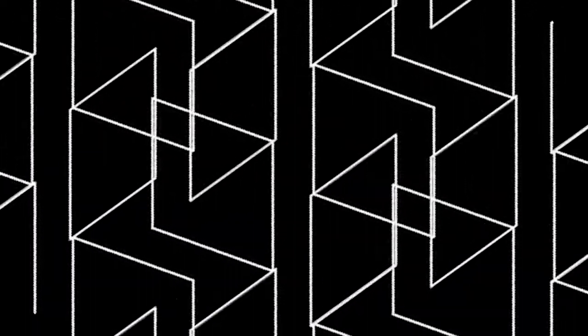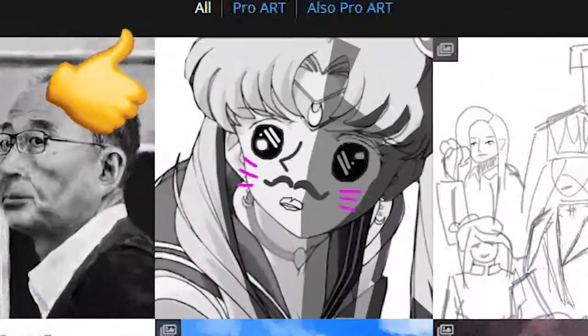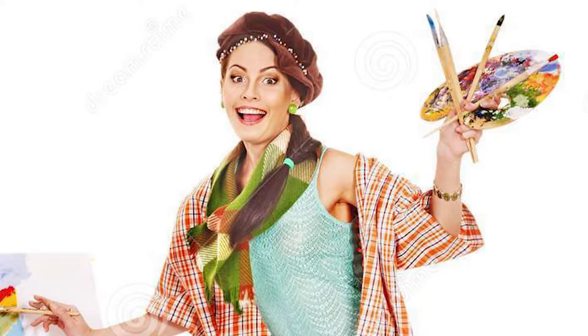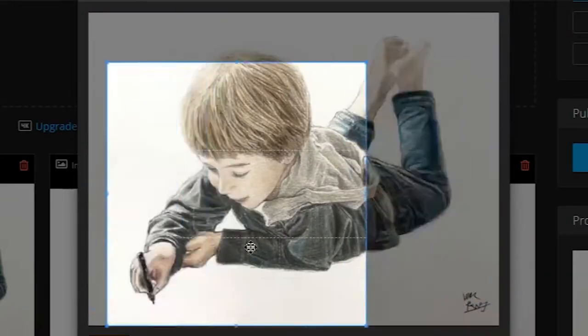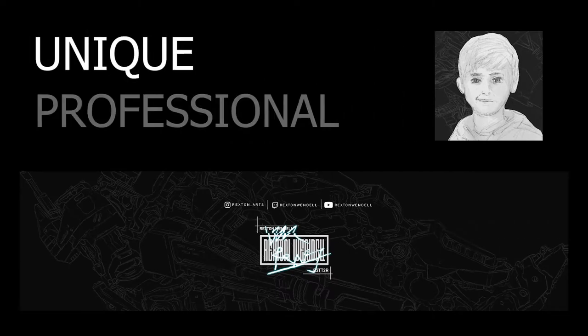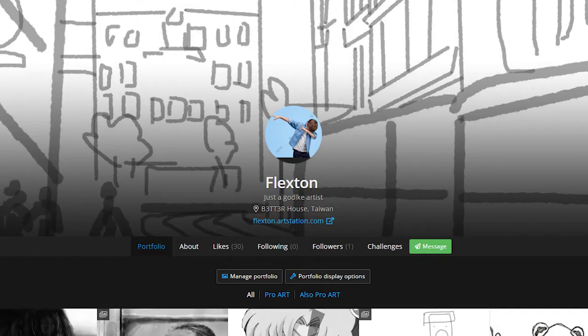And that brings us to our next point. How do you make a portfolio look good? The first thing that you need to do is to make sure that the About tab has enough information to tell people that you're an amazing artist. Make sure that the thumbnails of the artworks all look very good in high quality. And it's not just that. A fitting profile picture and a background would also make your portfolio look more unique, more professional, and stand out more compared to the rest of the people with just an average portfolio.